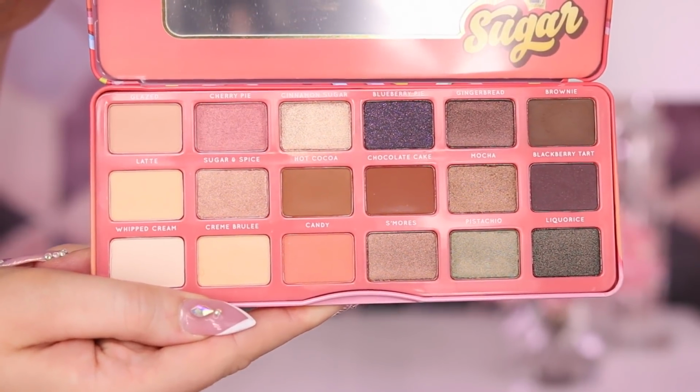Okay, this next one is super cute, and this is the Sugar Face Candy palette. This is a dupe for the Too Faced Sweet Peach palette, and they've got it down to a pat.